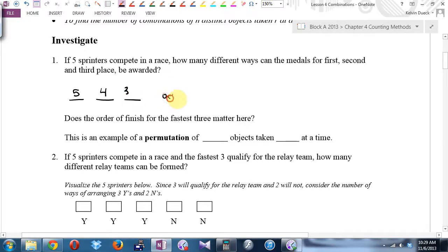Or the other way you could do this is you could say from 5 runners, permutate 3 of them. And what is 5 times 4 times 3? There's 60 different ways, 60 different orders that these people can finish in first, second, and third. So does the order of finish matter here? Absolutely. This is an example of a permutation of 5 objects taken 3 at a time.